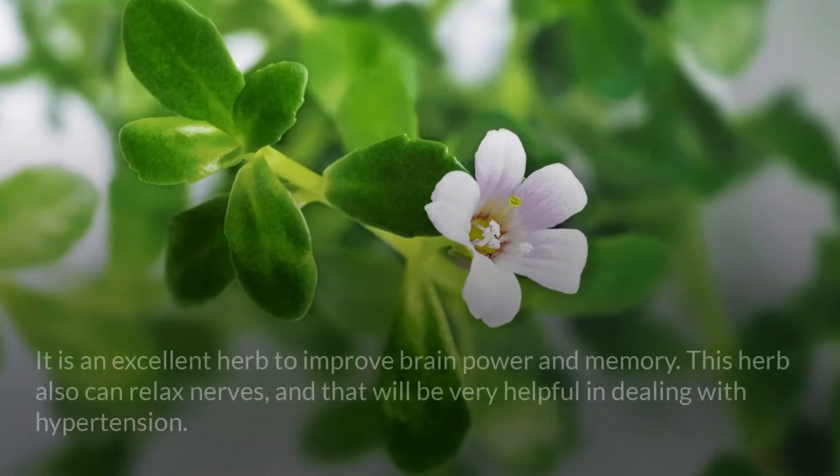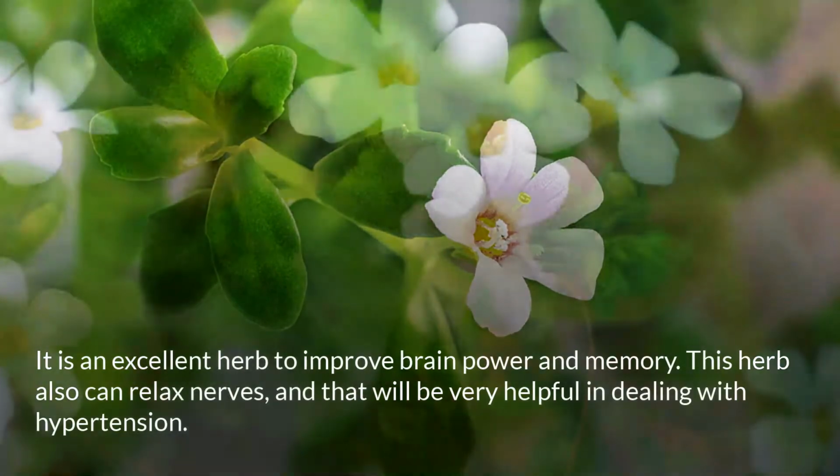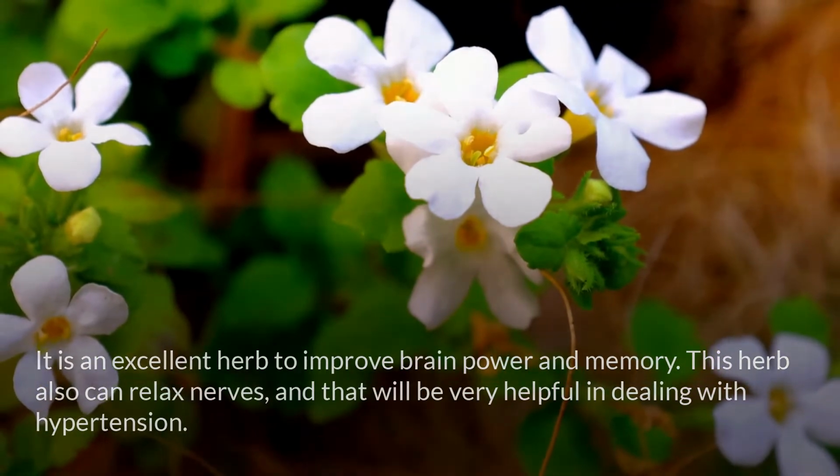Bacopa monieri. It is an excellent herb to improve brain power and memory. This herb also can relax nerves, and that will be very helpful in dealing with hypertension.